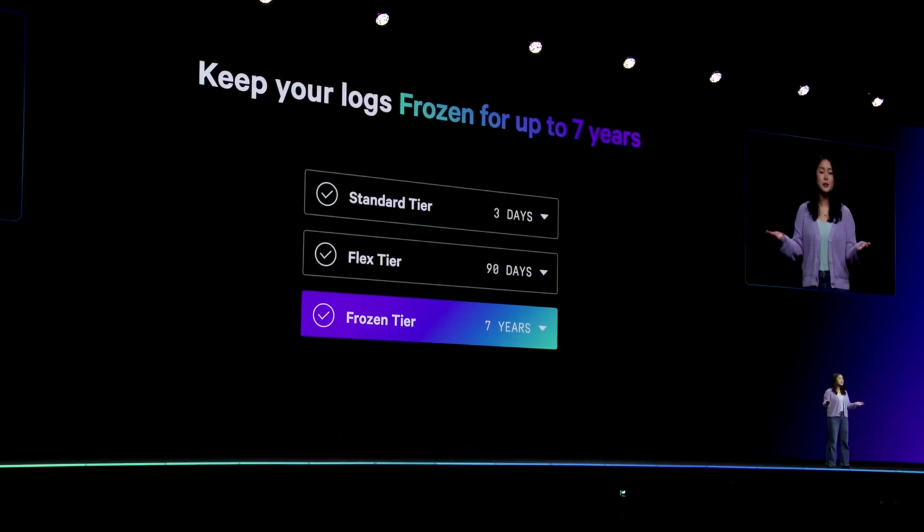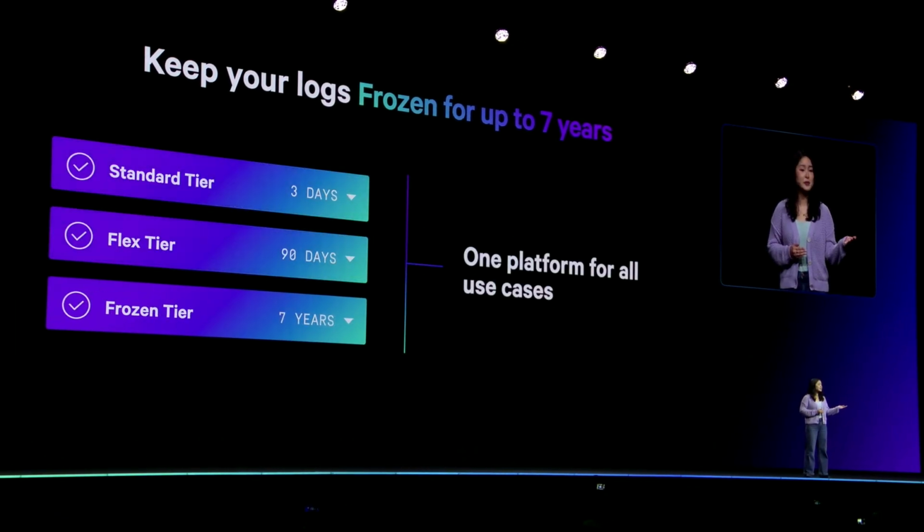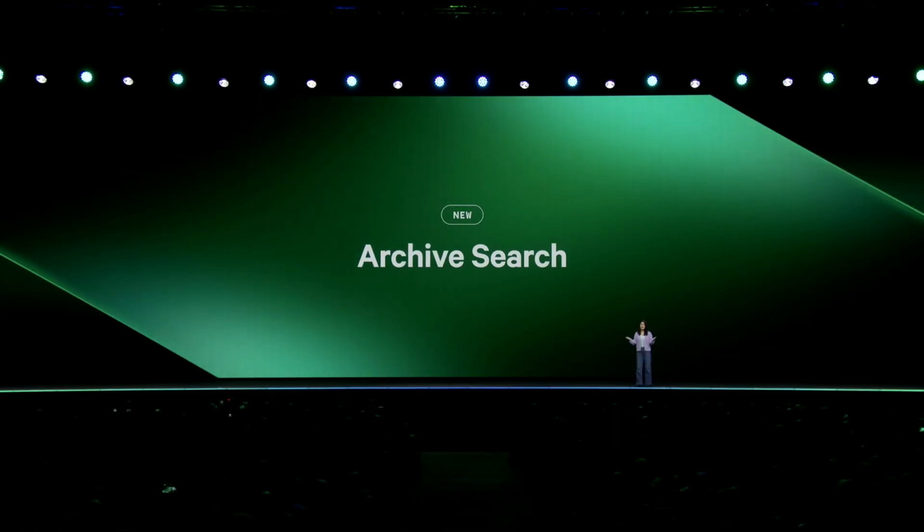Keep your logs fully managed in Datadog for up to 7 years, where you have one platform for DevOps, security, and compliance use cases. That's not all. We're also simplifying how you discover and analyze these logs. I'm excited to announce Datadog Archive Search, a powerful new way for you to find log insights regardless of where that data lives.